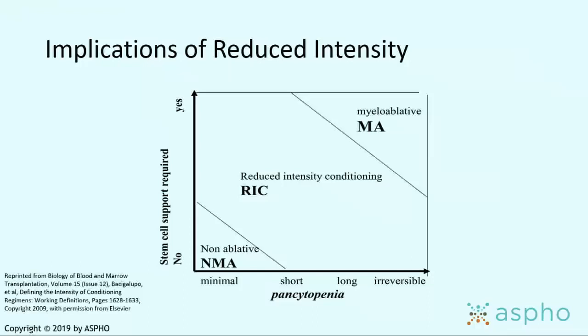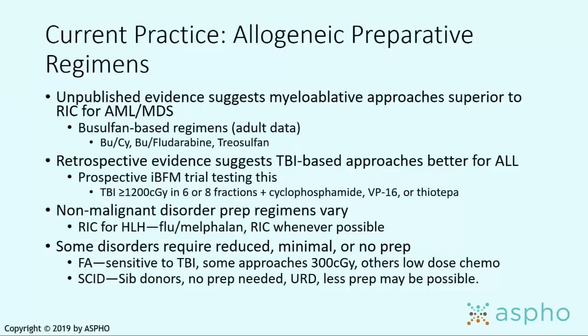So again, there is a degree of support, and what happens is this uses a combination of graft versus leukemia effect plus intensity, and that's been shown to give the best outcomes in pediatrics. Whereas the non-myeloablatives are designed for patients who have significant comorbidities, and you're relying solely on graft versus leukemia effect or immunologic effects in order to do the work of making a patient not relapse.